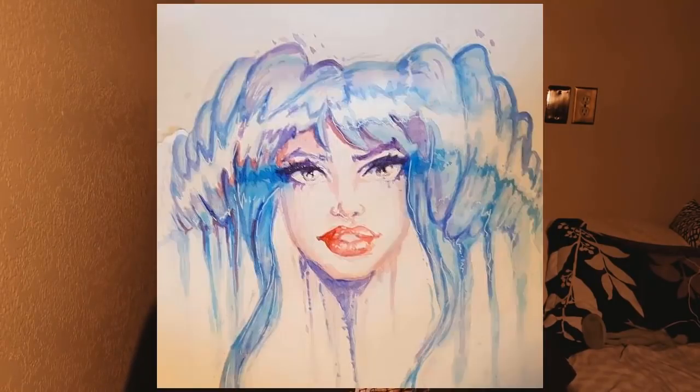I actually used them and did a watercolor painting with these, and I have her somewhere. If I remember to put her in the video, then I'll show you that. I think I actually made a video of that one, I can't remember. Anyway, she came out really cool, and they are a little bit light, especially your darks, so you have to do a lot more layers.